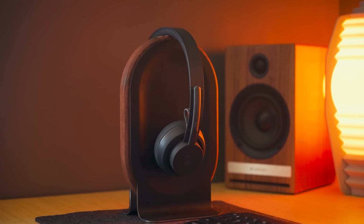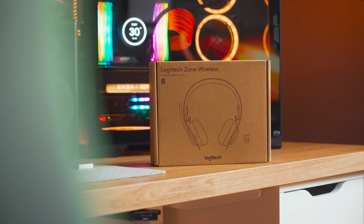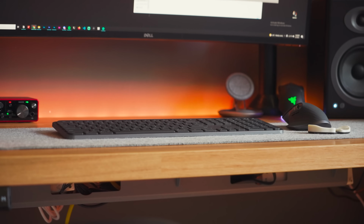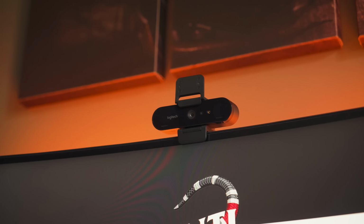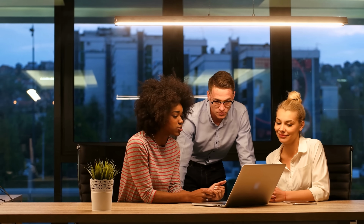So as much as I would like to recommend the Zone Wireless for work at the price point of $279, I think you should focus on the MX combo with the BRIO 4K camera if possible. In my opinion, this is way more than enough for the perfect working from home setup, and it will also satisfy the given company budgets from what I've been told by many of my corporate friends.